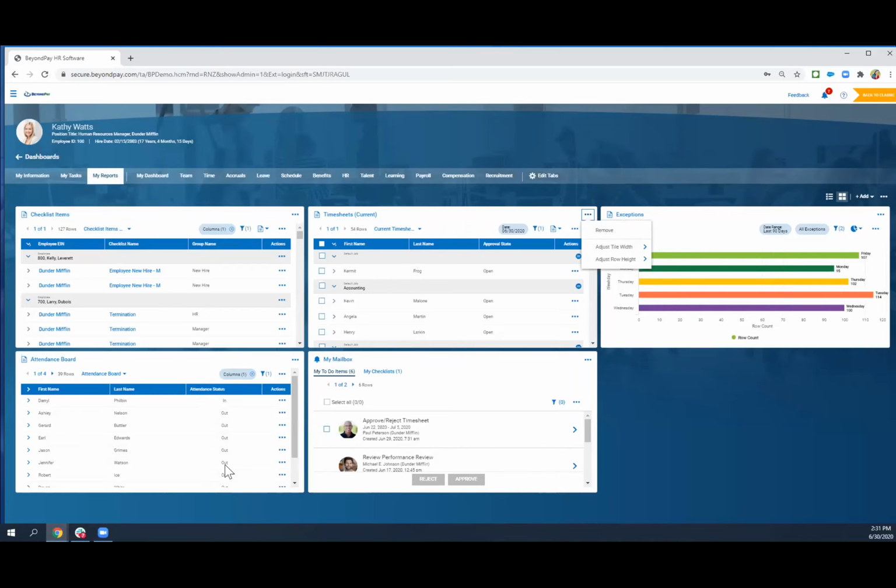Why don't I see any tabs on my dashboard? That is a security setting and also a new UI profile setting. If you don't see tabs across the top, it's because it hasn't been turned on for you. Maybe your company administrator doesn't have those turned on, or during the new UI conversion, those weren't turned on. So if you feel like you need those, definitely reach out to your CSR.